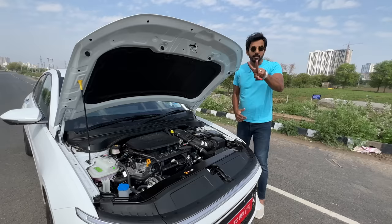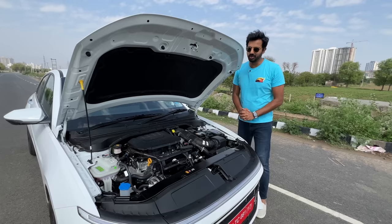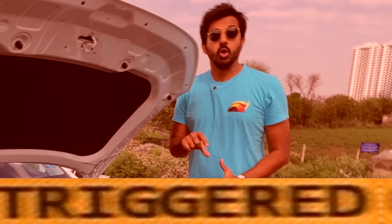The Verna just comes with petrol engine options and the 1.5 MPI should have actually been the 1-litre turbo, and the 1.5 litre turbo is the 1.5 litre turbo, but discontinuing the diesel was not cool.